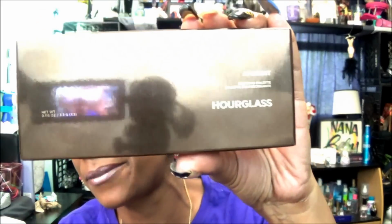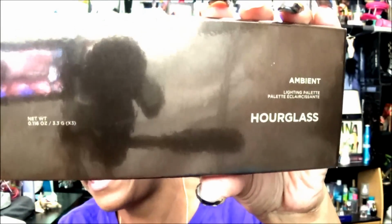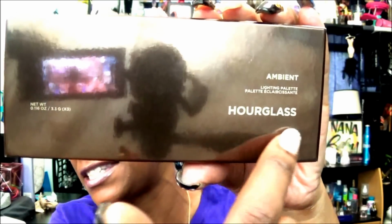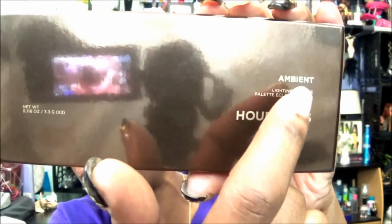The next item I want to talk to you about is going to be the Ambient Hourglass palette. Now I know you can see me in the box, but this is what we're talking about, the Hourglass Ambient Light. Within this palette you have dim light, incandescent light, and radiant light. So before I show you the palette, let me tell you what dim light does.